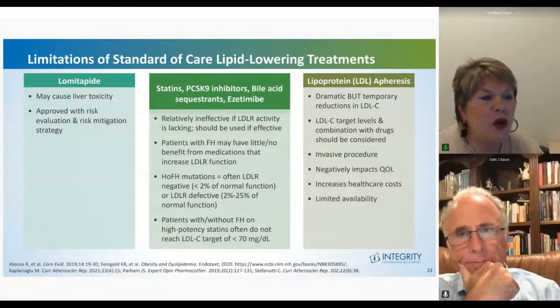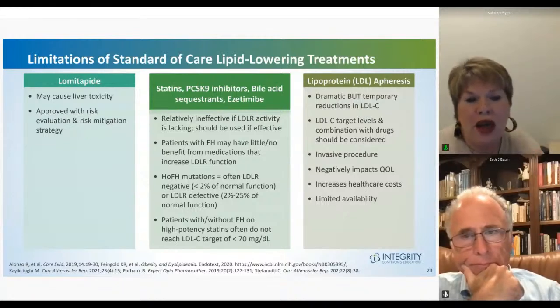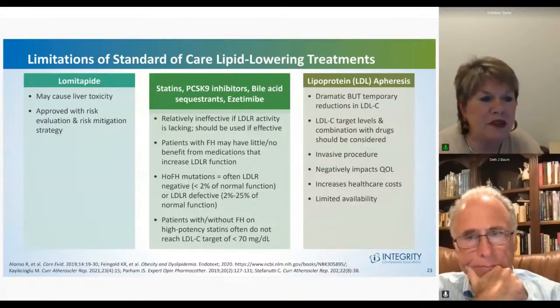I think we've said it all with statins, PCSK9 inhibitors, the bile acid sequestrants, and ezetimibe. If you have less LDL receptor activity, you're going to find that your LDL lowering is not going to be as effective.